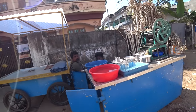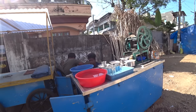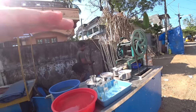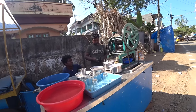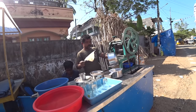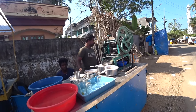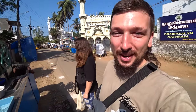Hello, Vanakkam. Hello. You have sugar cane? How much for one glass? I think we'll get our first Indian fresh sugar cane on the street. How much is one? One. How much? 20 rupees, 50 rupees. How many rupees? Well, I guess we'll just get it. Then it'll be a surprise.